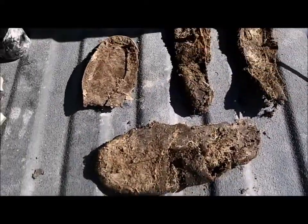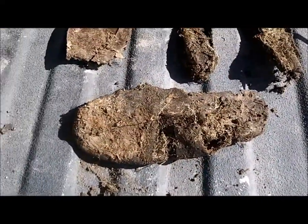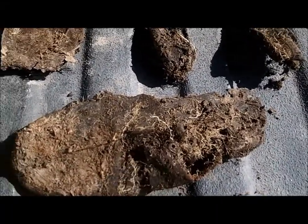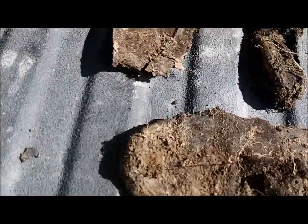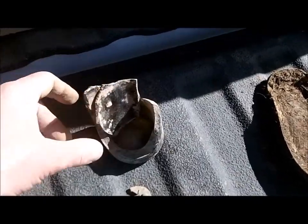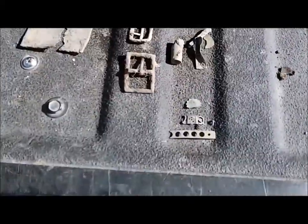Quick roundup then. There's some of the leather shoes. The rest of them are in that bag. I don't want to break them all out because they are kind of fragile. This is the most complete one though. See, it's got a rivet right there, a lace thing. Perfume bottle. Hopefully I can find the rest of that and I can build it as we go along.